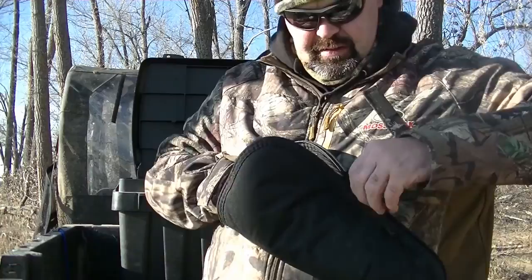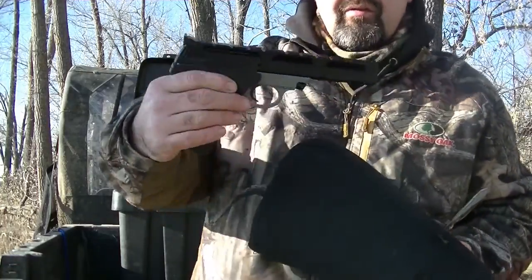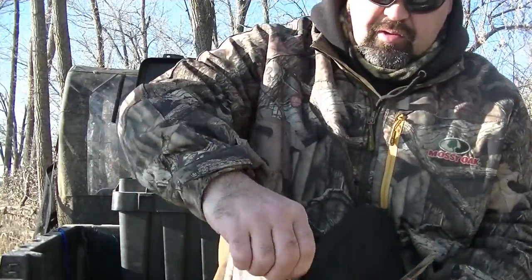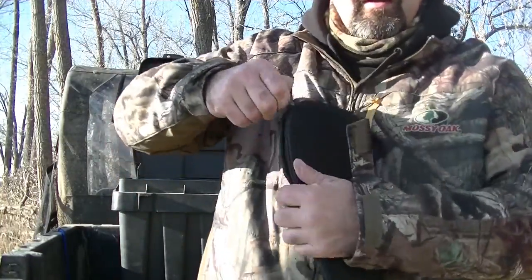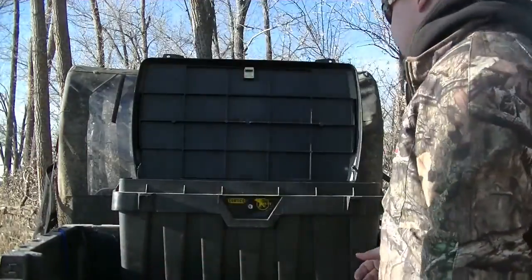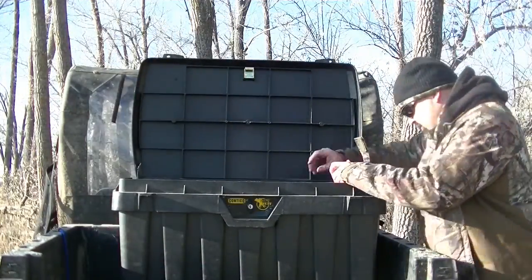In its case, it's just a .22 Smith & Wesson 22A1. Good all-around, great plinking target gun, small game. It's a great gun, fantastic gun. I've had one for many years now.